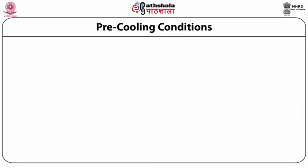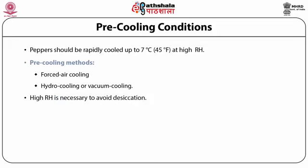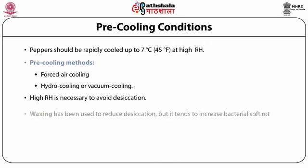Pre-cooling conditions. In pre-cooling conditions, fresh market peppers should be rapidly cooled to 7 degrees Celsius at high relative humidity to reduce water loss and shrivel. Pre-cooling can be done by using methods like forced air, hydrocooling, or vacuum cooling. Some precautions are used during cooling. Properly vented curtains are required to facilitate forced air cooling. If hydrocooling is used, care should be taken to prevent development of decay. High RH is necessary to avoid desiccation. Waxing has been used to reduce desiccation, but it tends to increase bacterial soft rot.